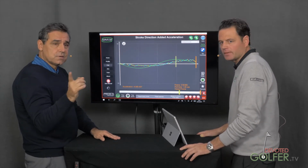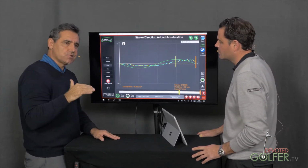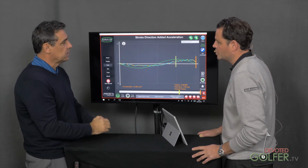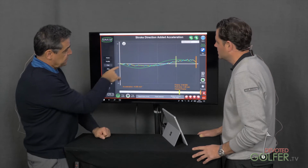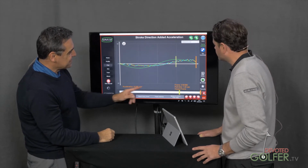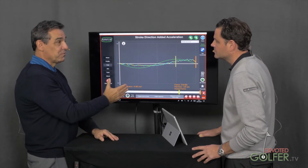One of the things that is interesting is that this green ideal path for the acceleration curve is consistent with a 2-to-1 tempo, which is a target that anyone teaching putting, learning how to putt well, is striving for. This particular putter looks quite far from the ideal. I'm doing some rough math on the ratio of the backstroke to the through-stroke, and it's closer to 1.4 instead of 2.0.